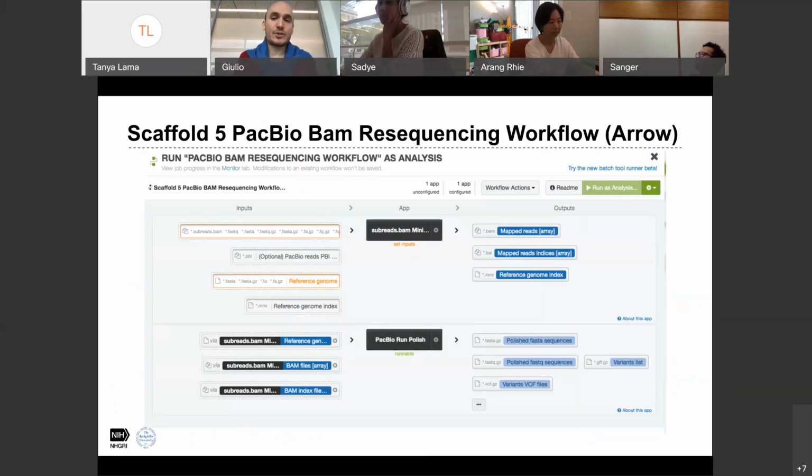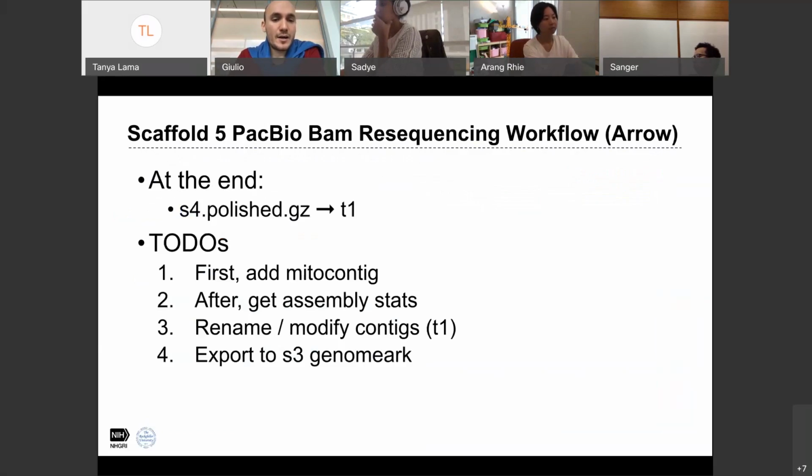After having added the mito, you can start the polishing. First, you have this workflow from DNA Nexus, called the Scaffold 5 PacBio BAM sequencing workflow. As you can see, it takes all the subread BAM files, which are the raw data from PacBio, and maps them back to the reference genome, using these mapped reads to improve the quality of the individual base calling of your genome assembly. Again, calculate the statistics, because there is a gap-filling function within this step, which may improve the contiguity of your assembly at this stage.